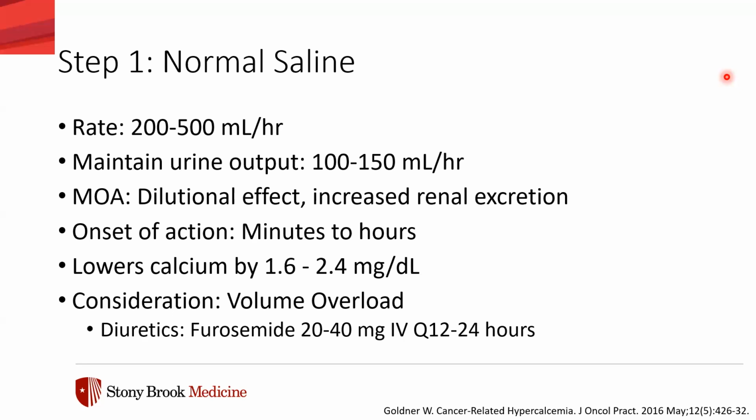Something to take into consideration though is volume overload. So what we could do is give patients diuretics. So you could give furosemide, but it's not without risks, of course. So hypovolemia, really overshooting with the loop diuretic is a possibility. And electrolyte disturbances, as we know, furosemide does affect a lot of electrolytes.